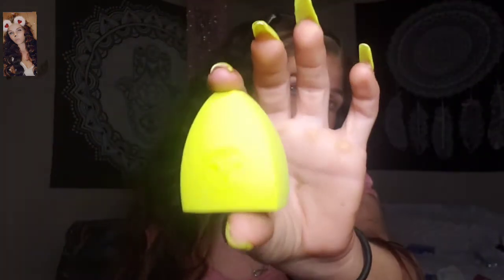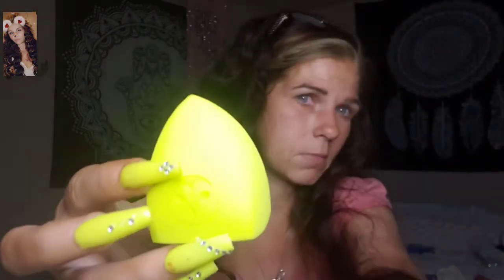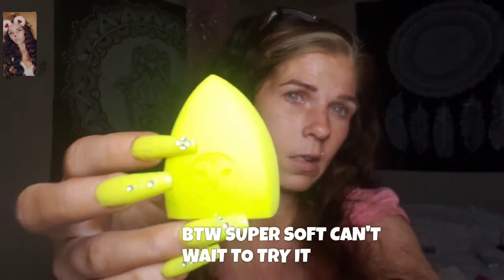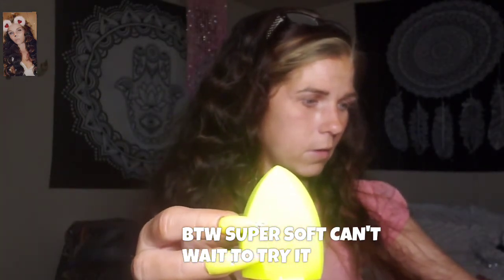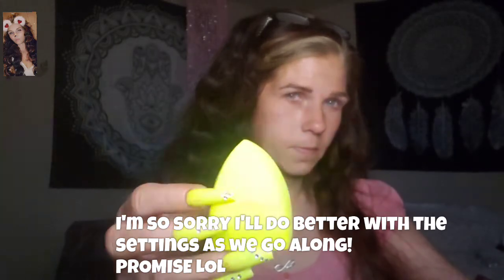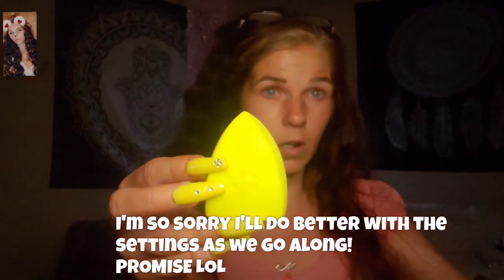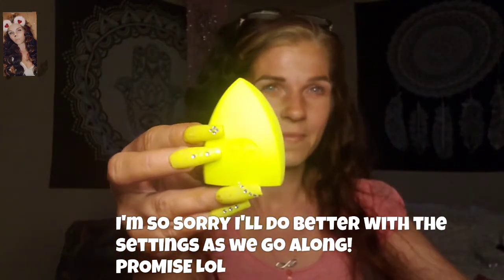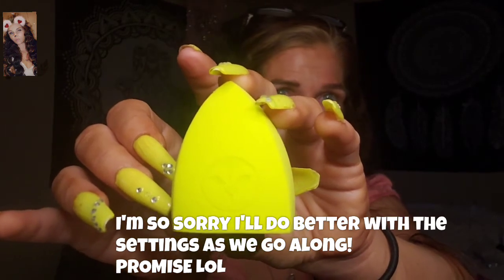Anyways, this is it dry. It's got the little owl, the Hank&Henry symbol. Let me see. Gosh, this isn't the right lighting. Hold on. Is that better? No. Whoa, we're orange, guys. Maybe that's better. There we go. Yeah, so there you go.